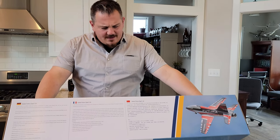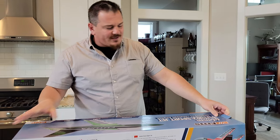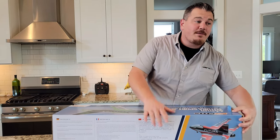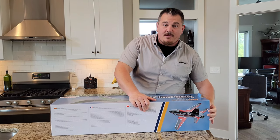So this thing is going to be amazing. I can't wait to get into it and see how it works. I've got some concerns, but I think they're going to be assuaged by the amazing performance of this Futura. Futura, of course, has been super fun. We've done the Futuras in the past and had a really, really good experience with them.